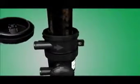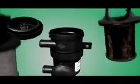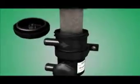The servicing of the oil separator could not be easier. The crankcase is opened without tools. Then the separation element is replaced according to the specifications of the engine manufacturer.